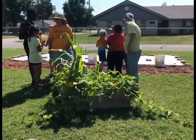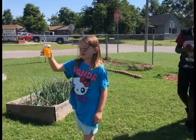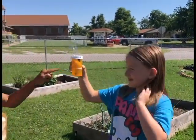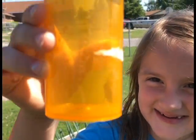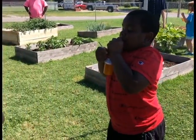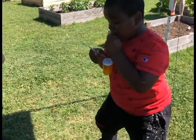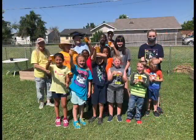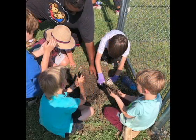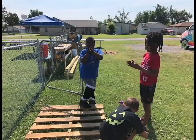Then we moved outside into the garden where we did things like bug scouting and collecting. Here, Dallas is demonstrating the bug vacuums we made using a power drill, a simple pill bottle, aquarium tubing, tape, and gauze. As you can see, the kids have a lot of fun doing this. We dug in the dirt and talked about sand, silt, and clay particles.